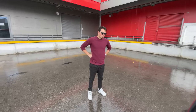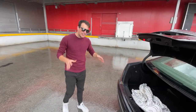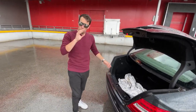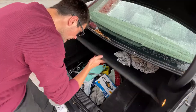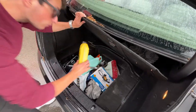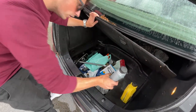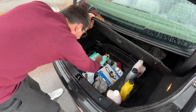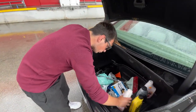So we were looking around the trunk, trying to find out exactly what kind of model C-Class this is. But we found something very interesting. If we move this, whatever this is, we start with the first one, second one, third one, and a fourth one. So this car might have an issue with oil consumption.